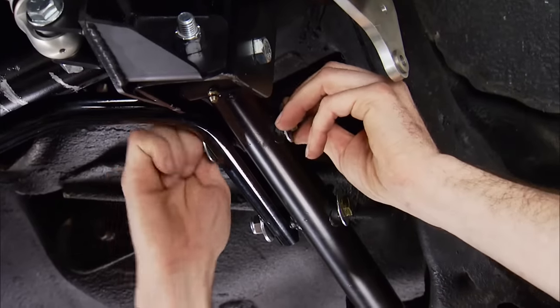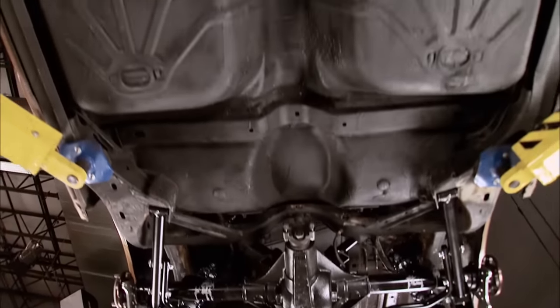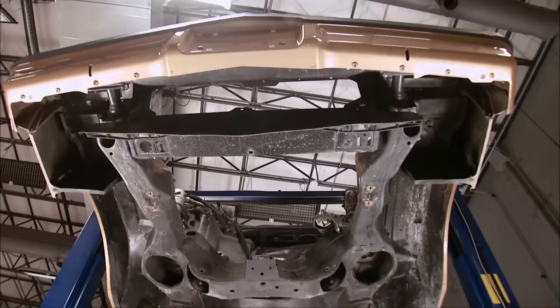Sweet. We didn't need to re-drill any holes or cut and modify any of the pieces. Keep in mind, this was a custom axle housing as well. It just goes to show how good things can fit if the engineering is thought out. We'll see how the front goes together in a minute.